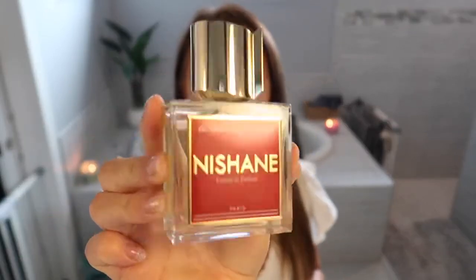So we may have more coming from them in the future, but so far this is one of my favorites from the house. I will probably be adding this to my May most worn because I think I've worn this like 2 or 3 days this month. We're already almost halfway through the month, and I rotate so much. I have so many perfumes that I feel like I'm wearing something different every single day. So when I wear something more than a couple times, I know that it's a favorite.